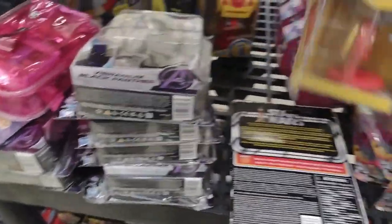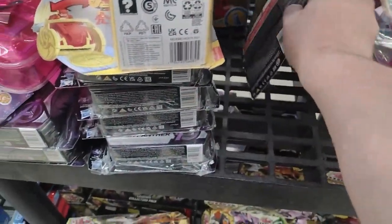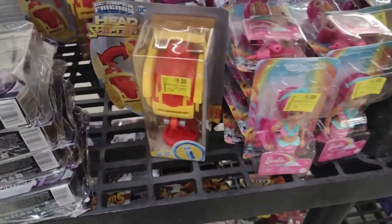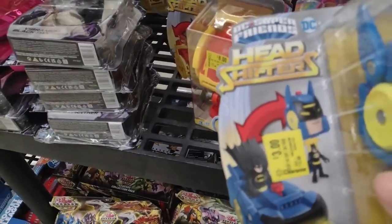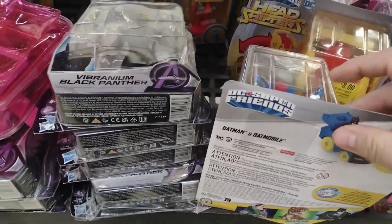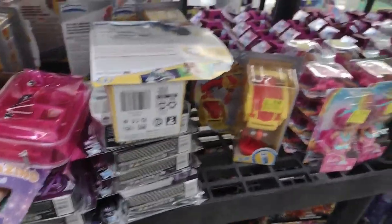We got $3 on these Batman. No, that's $8. $8 on the Batman. Or, I mean, $8 on the Flash. $3 on the Batman. Flash isn't better than Batman, dude. Batman's Batman.